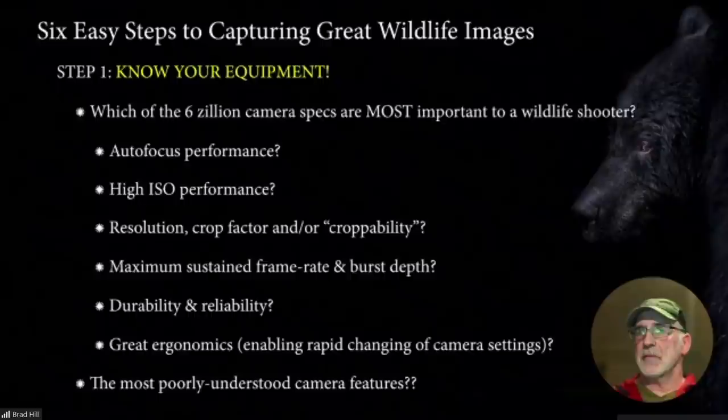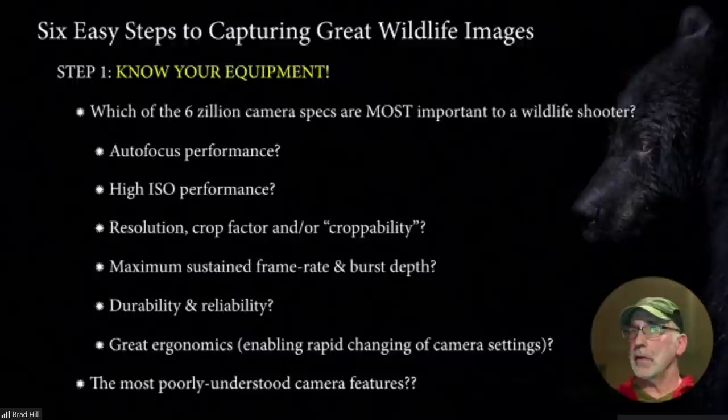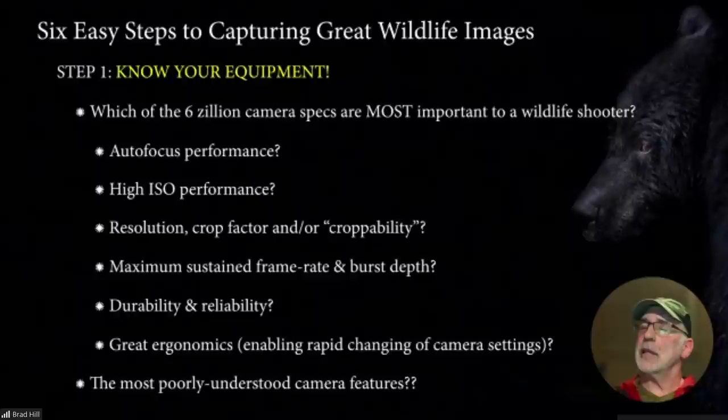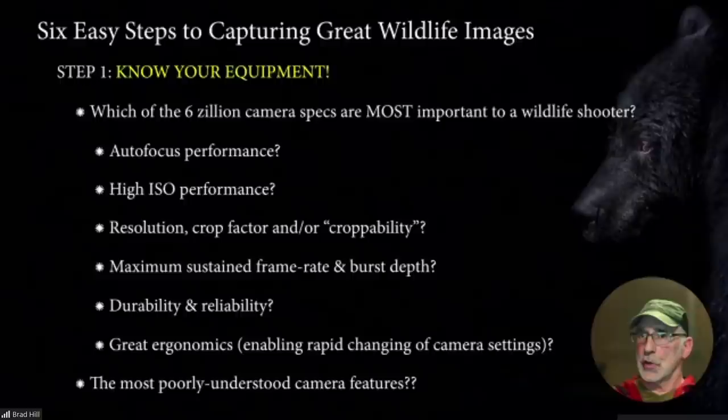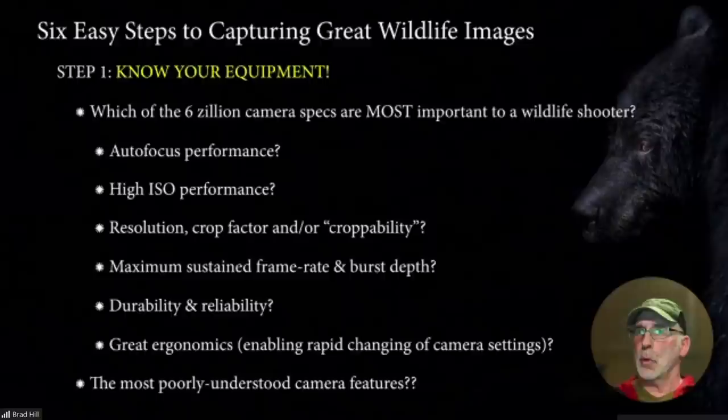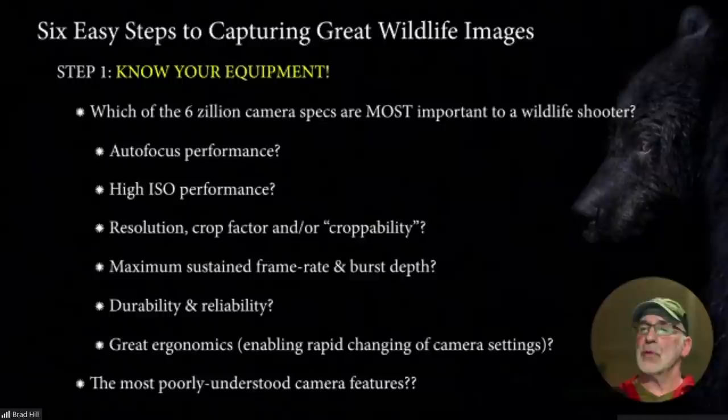And so these three most poorly understood camera features, believe it or not, tend to be the autofocus performance. What I mean by that is many people can recite the specs of what their camera will do, but in the field be really confused about which of their many autofocus modes will serve their needs the best. So it's one of the things I really try to emphasize with wildlife photographers is to go out there and use the different modes and get comfortable with them. As an example, someone might read that 3D matrix or 3D tracking is the best way to shoot birds in flight.